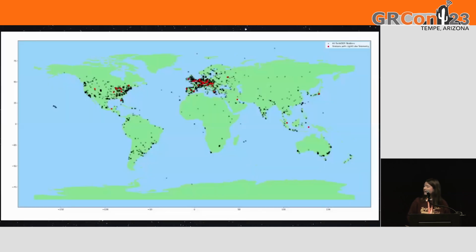To show that again, I hope this is okay resolution. It's quite a saturated plot, but I went to the SatNOGS API and I pulled down all of the known locations of SatNOGS stations, those are the black X's, and then the red squares are SatNOGS stations that we were actually able to get and decode LightCube telemetry from. Had we been only operating with our own ground station, you would only see a red dot in Arizona, but as you can see, we got pretty good coverage from a lot of different locations.